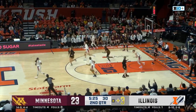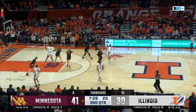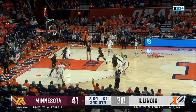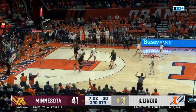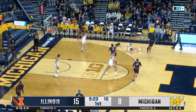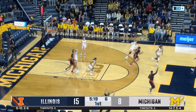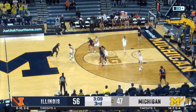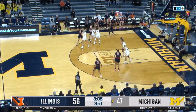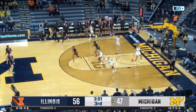Cook for 3, strings! Hart misses the point-blank opportunity, rebounded by Bostic. She's got 10. Cook fires a 3. It's good! This team is a very good three-point shooting team, but also can go inside. Makira Cook tries for 3 and drains it. 10 seconds on the shot clock. Quick handoff, Kendall Bostic. Here's the 3 from Cook, it's good.